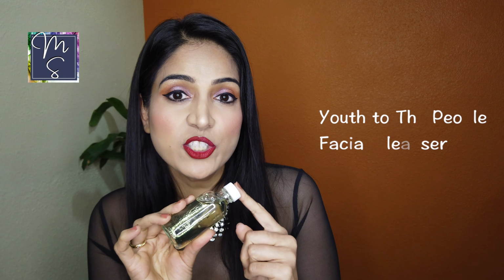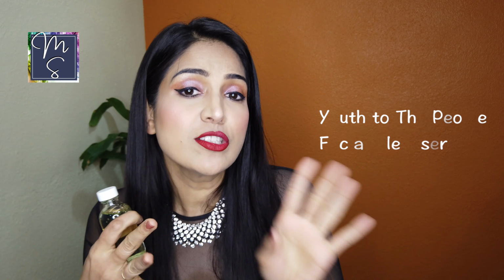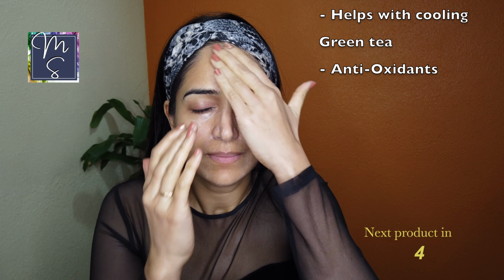My next recommendation is my facial cleanser, the Face Wash by You to the People. It has kale, spinach, and green tea. All these ingredients are extremely beneficial to your skin. It comes in a nice gel formulation, so it's suitable for normal, dry, combination and oily skin types. The kale in this contains vitamin C, E, and K, which helps to create that glowy face. The spinach helps with cooling properties, and the green tea has antioxidant benefits, which helps to fight signs of aging, pores, fine lines.